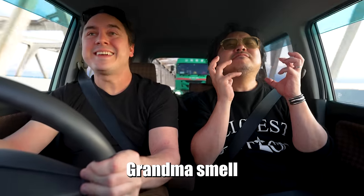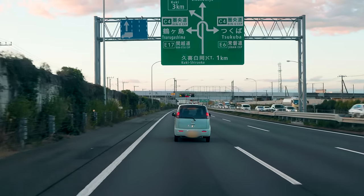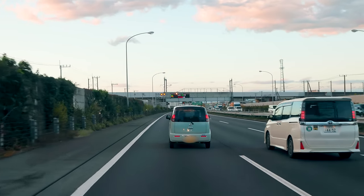So we put the fan on and the smell coming out of it isn't that great. Grandma smell! Natsuki keeps saying grandma smell. Old air. It does smell quite musty, but we'll fix that. Oh my God. History. But yeah, really kind of windy and not so fun to drive this on the highway. Other than that, it's been great.